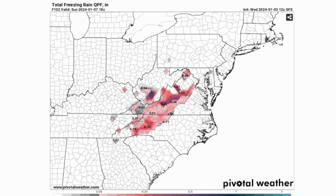And here we're looking at some of those freezing rain totals for this potential ice storm that will be happening across Virginia and western North Carolina, potentially up to a quarter of an inch of ice over here in western North Carolina, very close to the Charlotte area. So Charlotte, I wouldn't be surprised if it does see some slick roads from this, and we could potentially see some bigger, thicker ice over here in Virginia, upwards of a half inch of ice. That'll definitely cause power outages and tree damage with that amount of ice.